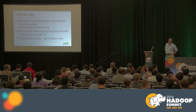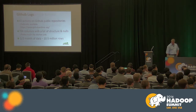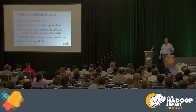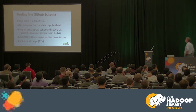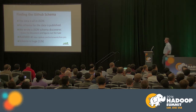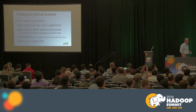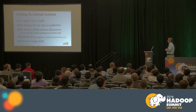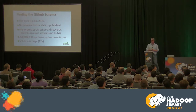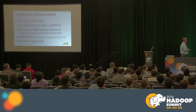And the benchmarks, I tend to use half a month of data, which is 10.5 million rows. Even that's a big chunk of data. Now, GitHub publishes this data for free, which is awesome. Google hosts it, which is even nicer. But it's just this big pile of JSON documents. That's awesome, but they didn't give us a schema. I'm like, okay, that's great. So one of the first action items was to write a tool that, given a pile of JSON documents, will go through and make a Hive schema for that pile of JSON documents.